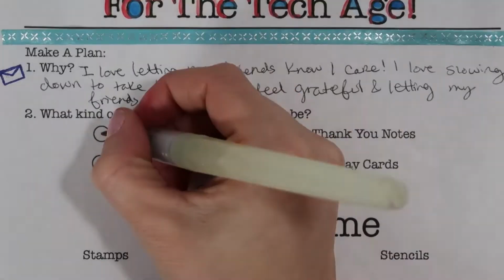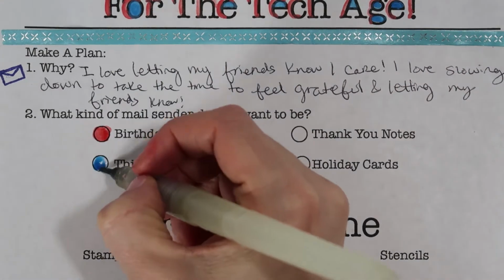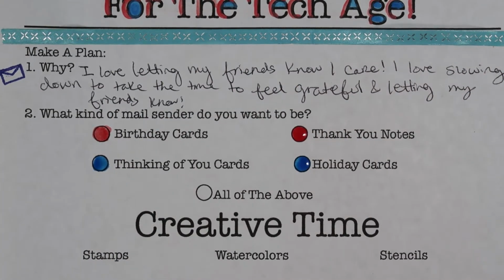Once you identify your why, we will simplify the basics, the elements of snail mail. We will walk you through each part, identify what you need, and give you tips to make it easier. Now choose which type of mail sender you want to be. We've broken this down into 4 categories: birthday cards, thank you notes, thinking of you cards, and holiday cards. You can decide to be all of the above or pick and choose from each category. There are different techniques and preparation depending on the type of card you want to send. Let us walk you through it and set you up to succeed.